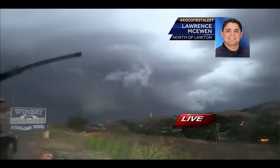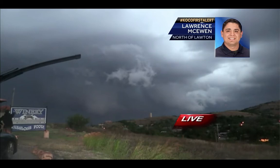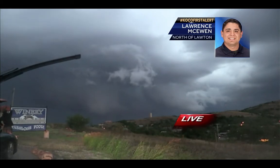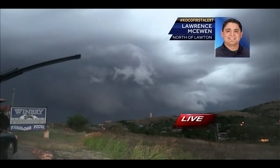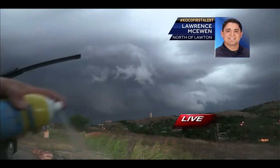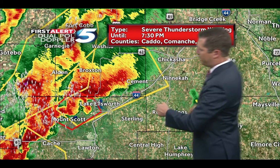Getting an update right now. Looks like the tornado warning has expired for Caddo and Comanche County. So we no longer have any tornado warnings right now in the state. Great news. We still have the potential for tornadoes with these storms moving up to the northeast. You see the picture right there coming in from Lawrence McEwen, giving the windshield a nice little clean. Got to keep that windshield clean, keep the picture clean.